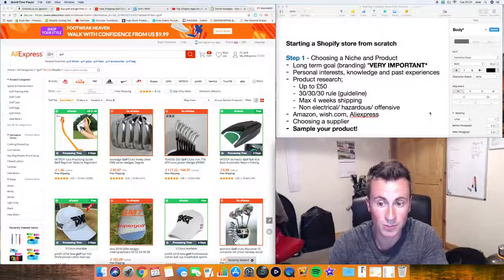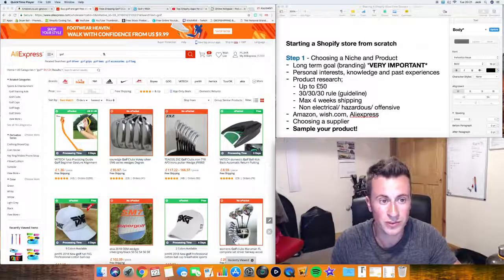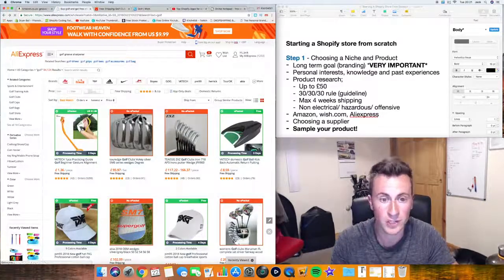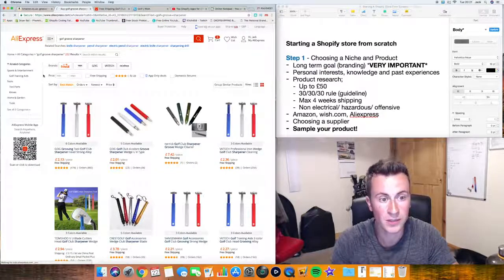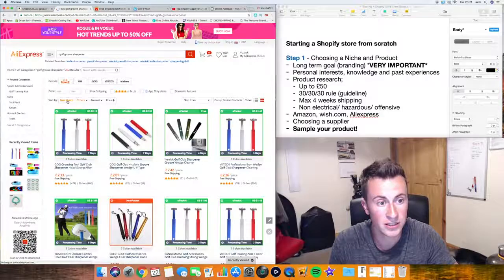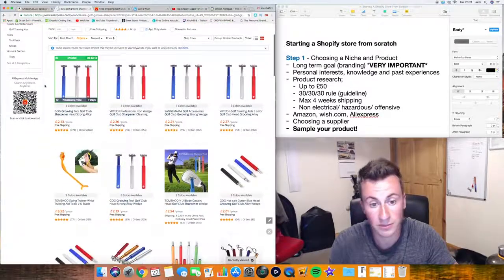That being said, we're moving on to the next step, which is choosing a supplier. Dead easy step to do. Once you've picked your product, just put it into the search bar at the top. So we've picked a golf groove sharpener. And what we're going to do is organize the product listings by the amount of orders. So we just click on orders, and then this organizes it by the amount of orders.